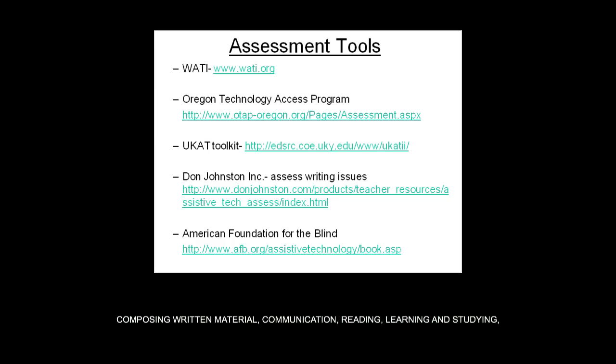It has information to look at low-tech vision aids, environmental control units, fine motor issues related to computer device access, motor aspects of writing, composing written material, communication, reading, learning and studying, math, recreation and leisure, seating and positioning, mobility, vision, hearing, and then just general information. So it's very thorough. Just take the sections that apply to that goal.